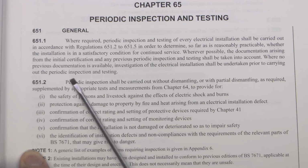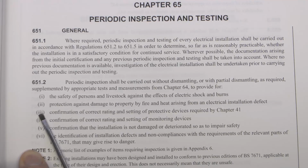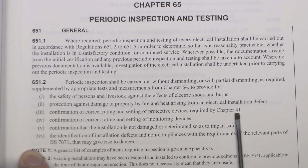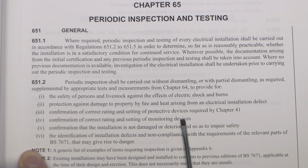So a couple of new items here, 6512, and the first new item is number 3 here. So it's confirmation of the correct rating and setting of protective devices required by Chapter 41, and then also the following one, confirmation of correct rating and setting of monitoring devices. So this could be things like RCMs and other items there. So just a couple of items added in there.